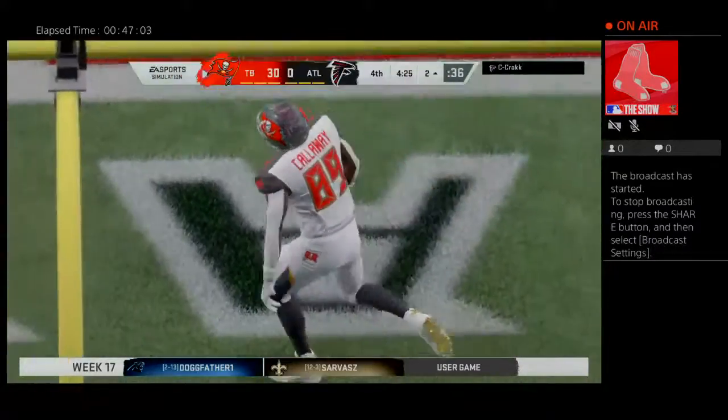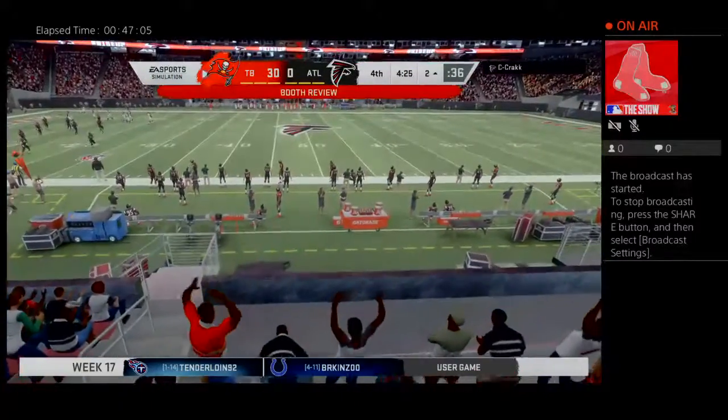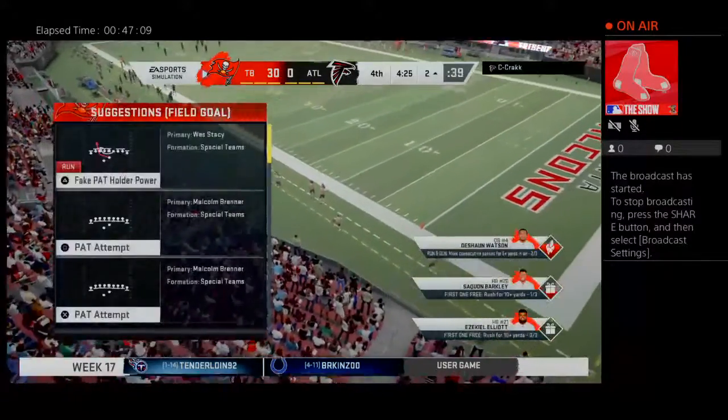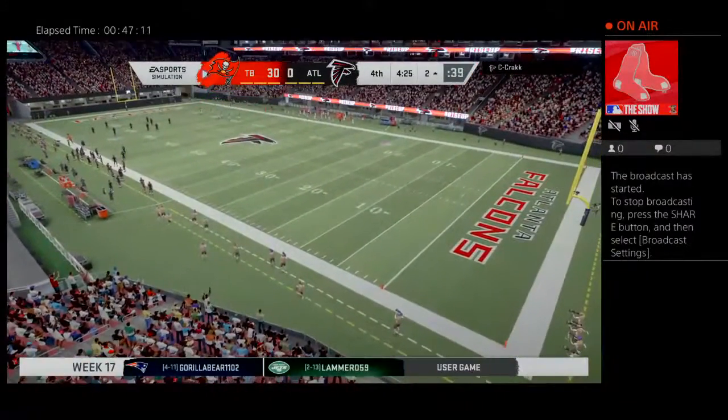And he hauls it in for the Buccaneer touchdown. Deshaun Watson, 4 touchdown passes now in the ball game. And the Bucs capitalize on the short field as they take it in for 6.